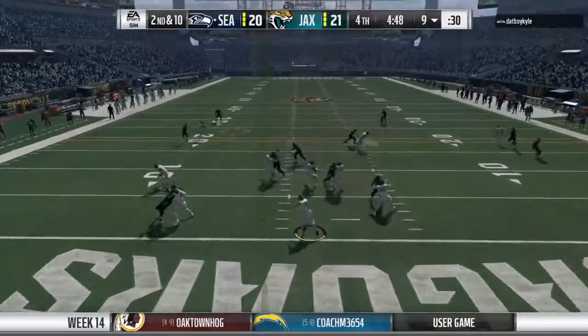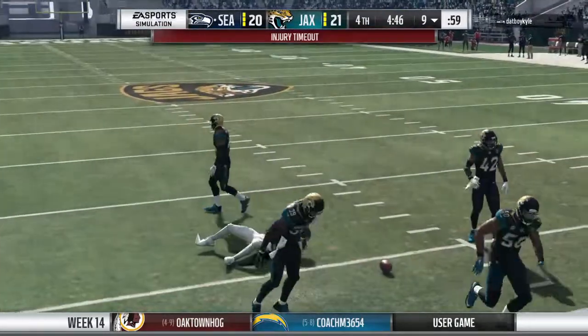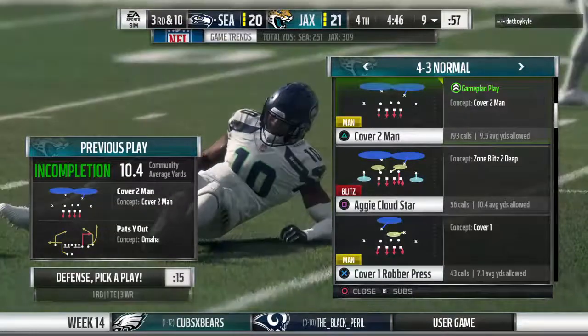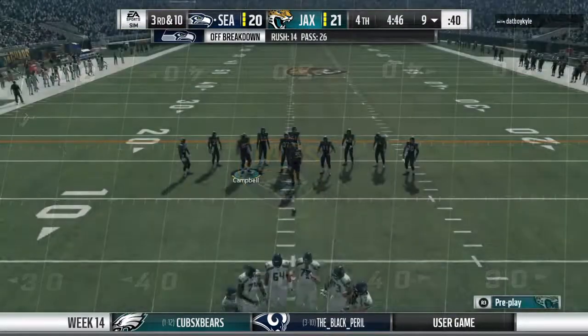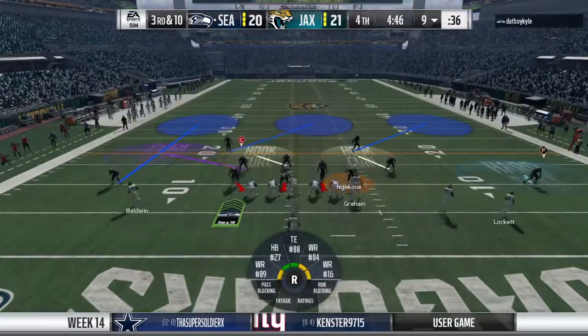2nd and 10. It's Wilson again. And incomplete there. A nice hit. Jars the ball free and brings up third down. And now following the incomplete pass, we'll get a timeout here for an injured player. We'll check on his status when we get back.